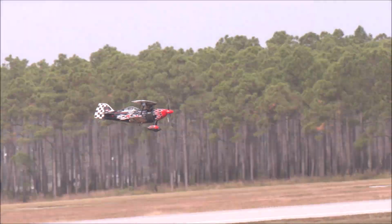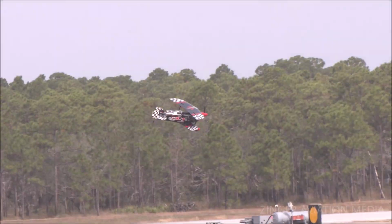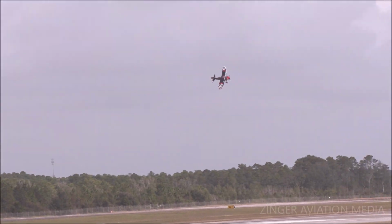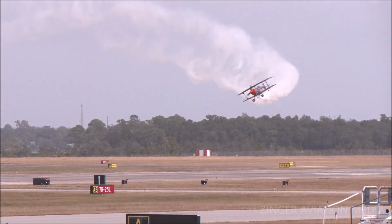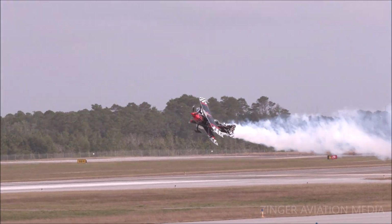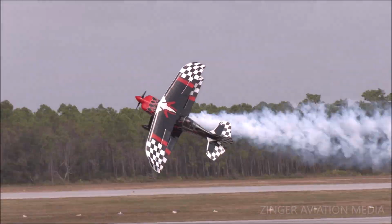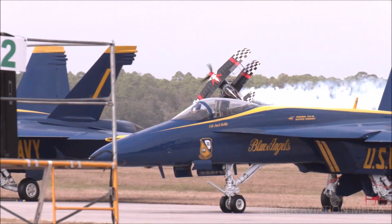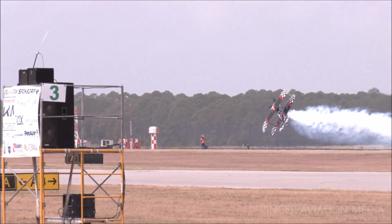The All-American Hot Rod, the muscle plane of muscle planes here in the air show industry in all of North America. Skip has to be in tip-top condition because of the way he treats the airplane and the way how punishing it is on his body. Bringing the fuselage down now with the left wing only a few feet off the ground, just like his takeoff. The incomparable Skip Stewart.